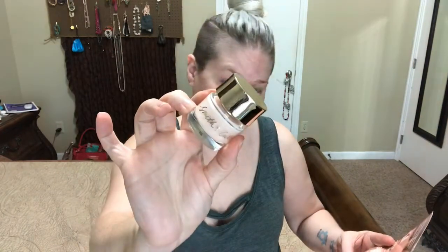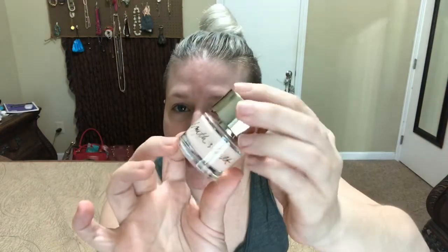The next, ooh, that's super pretty. The Smith & Colt Nail Lacquer in Pillow Pie, and it values at $18. That is just a really pretty, pretty pink, and I love how nice and sexy this packaging is. That's going to look really, really cute just sitting on my vanity. That is so pretty.